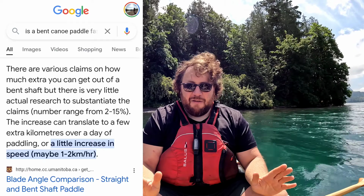I've been told these bent paddles are faster, but when I googled it, it said there has not been a lot of research, so they do not know how fast these paddles are. So I decided to take it upon myself to go do some testing.